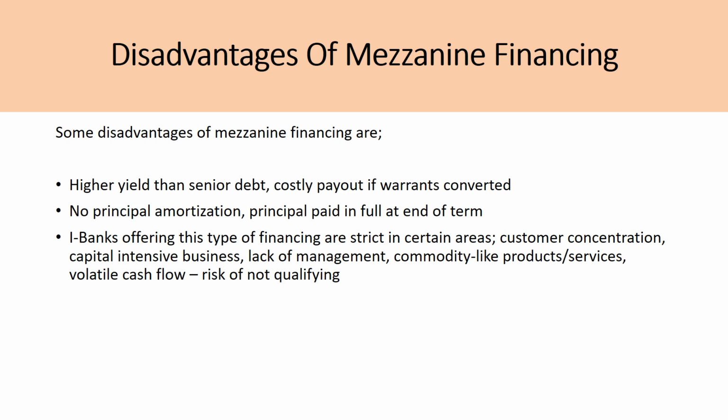With the no principal amortization, the principal is paid in full at the end of the term, and if you do choose to take that feature, then as I said at the beginning, that means that you're going to have to pay much more, because all of those interest payments are deferred all the way to the end. And then finally, iBanks offering this type of financing are strict in certain areas.